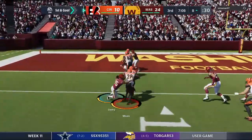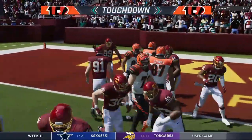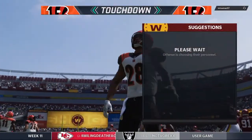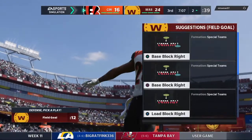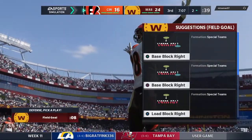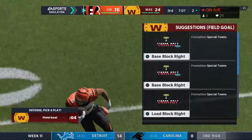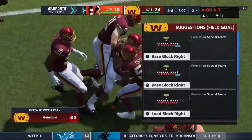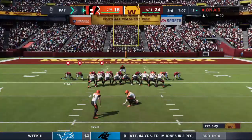They'll give it to Mixon. And he bowls his way into the end zone for a Bengal touchdown. Touchdown. Joe Mixon with his 2nd touchdown of the game, number 8 on the season. And the Bengals able to get this back within a touchdown. Here's Bullock now for the extra point.